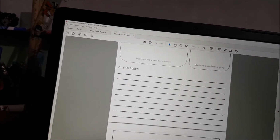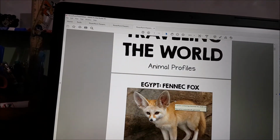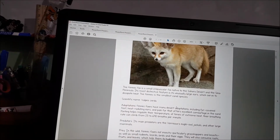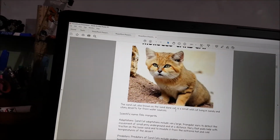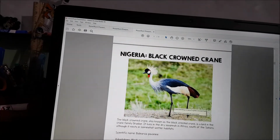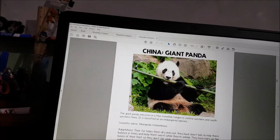But they look fun. Okay, so now let's take a look at the animal profiles. I really like that she's included these into the curriculum. So here's the one for Egypt, the fennec fox. It's got some non-fiction information about the animal that they can then use to complete their report page. Oh, the sand cat. My daughter's going to love that one. So that's lots. That will be a really fun addition.